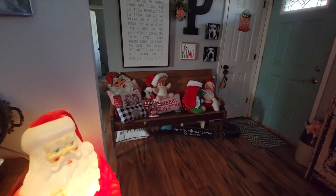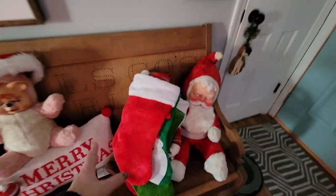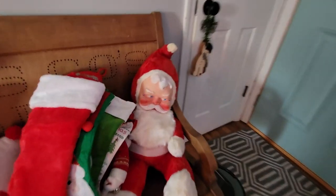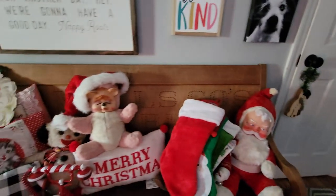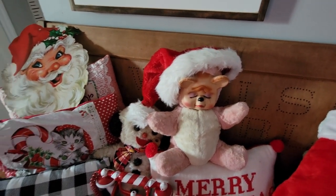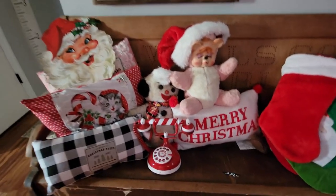And then over here, I have this bench. I don't have our stockings hung yet, but this is the stockings. They're all just kind of piled right here. But I have my grumpy Santa that I absolutely love. My pouty bear that I just got from Michael. I did put a little Santa hat on him. The little snowman that I just recently got. That's the phone to the North Pole.